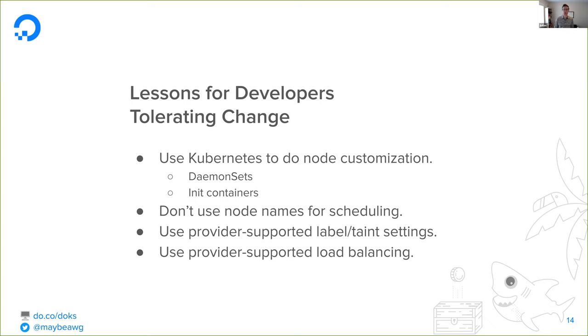So read your provider's docs if you're using a managed Kubernetes service, or ask your cluster operator if you're not managing your own Kubernetes cluster. Make sure you understand what happens when a node goes away and gets replaced and how to get labels set appropriately. Likewise, you are always best off to use a supported ingress or load balancing service that's provided by your cluster provider if you can.